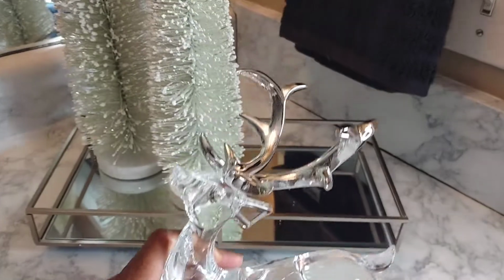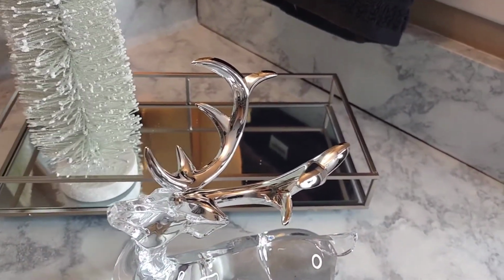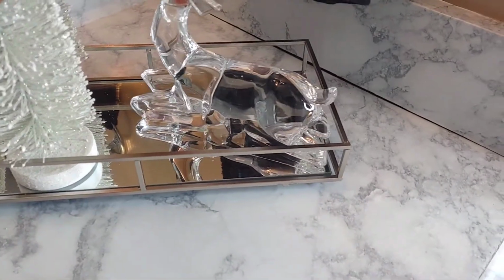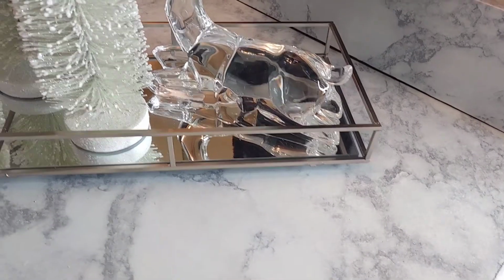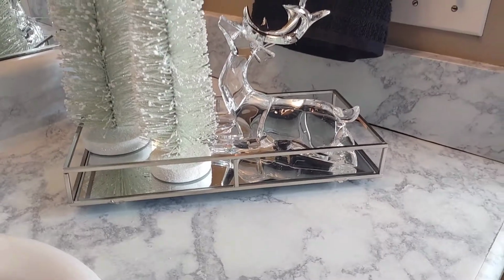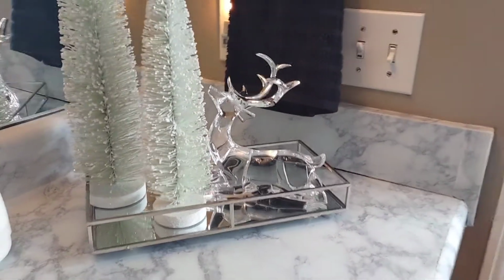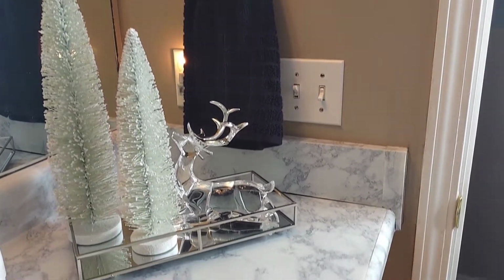This beautiful clear deer. It's glass, but it's a light glass. So I think that's cute. He's laying on his legs. So he was $29.99. So of course, I paid $15 for him. So I got all three of these pieces for like $28.